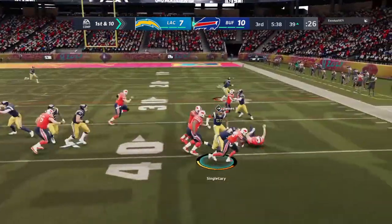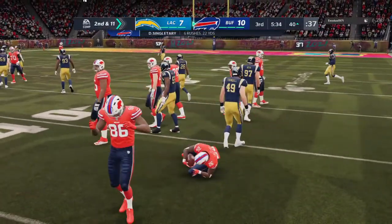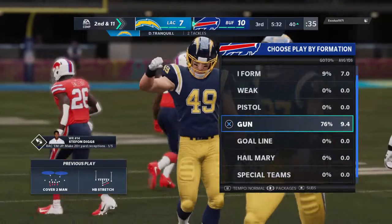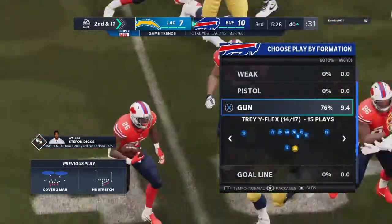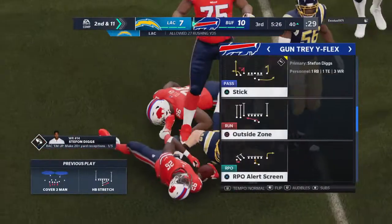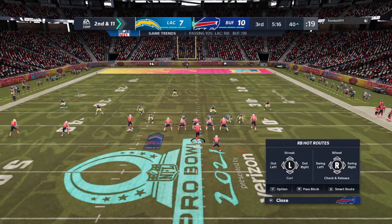On the ground, it's Singletary. And he'll be brought down, losing yardage back at the 40. He'll lose a yard there, and it's 2nd and 11. This defense is just flat getting after it. They have not given up much of anything in the run game. Case in point right there. 2nd and 11.